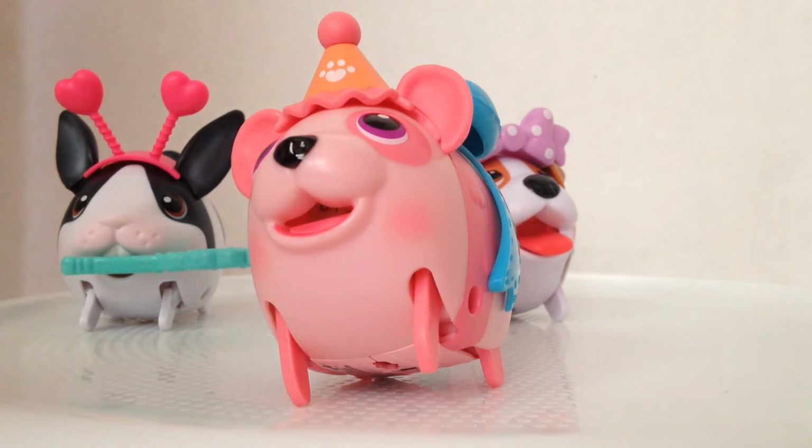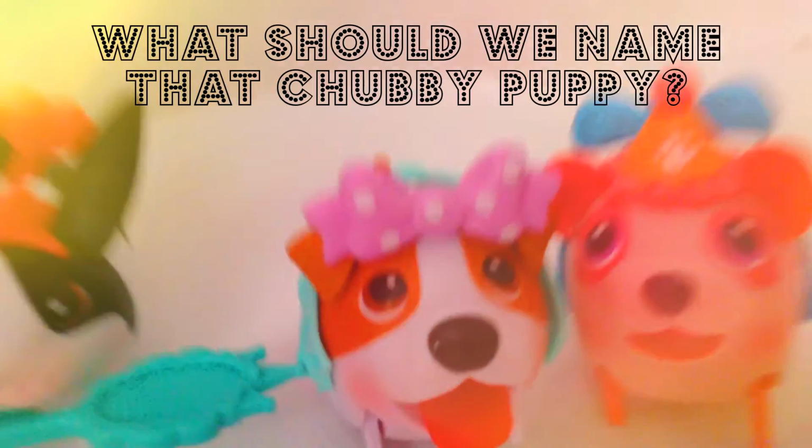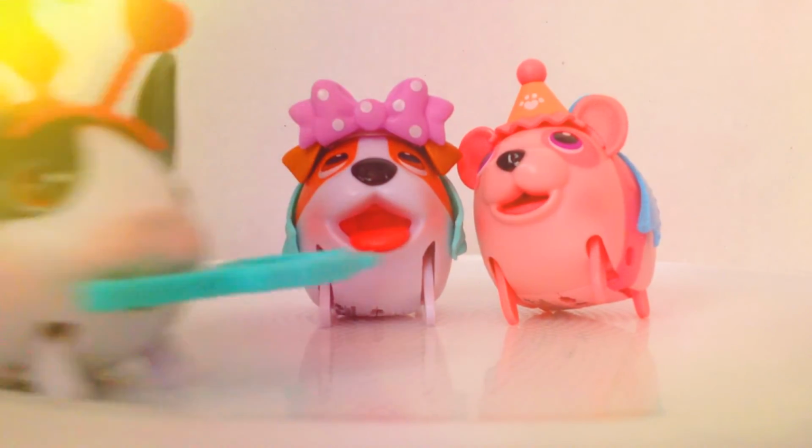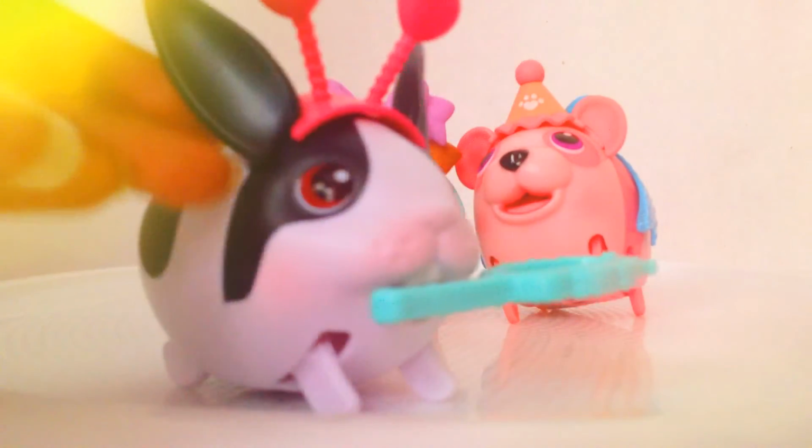Speaking of names, you know what time it is? Welcome back, every chubby puppy, too. What should we name that chubby puppy? So this time we have three that we have to name. Let's see. Start with the bunny, shall we? The black and white bunny seems to be all about princesses and hearts.